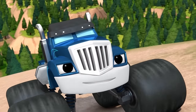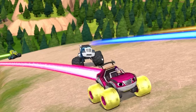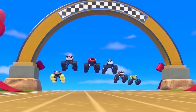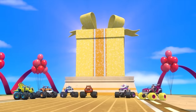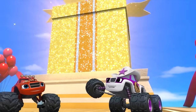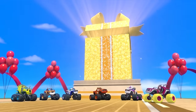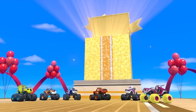No one can possibly beat me to the golden gift now! We won the race! Hopping hubcaps! Look, y'all! Something's happening to the golden gift! Gift opening! Now we can finally see what's inside!